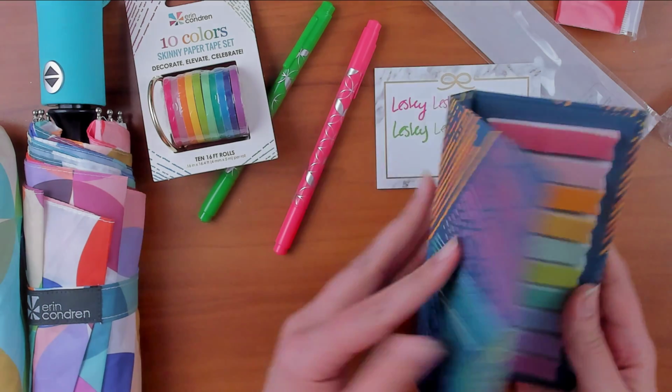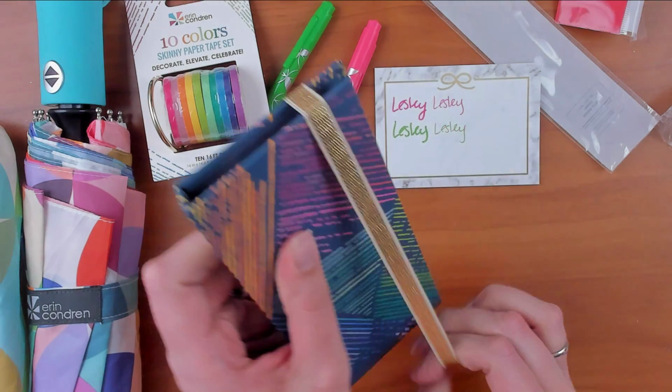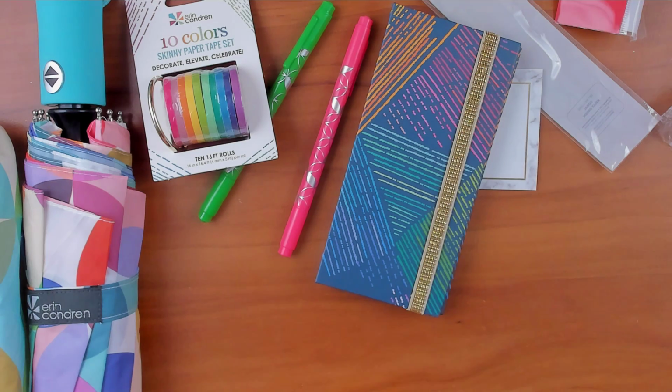I like that. And it's so fashionable. I love this little elastic band. I would have just liked the elastic band for my planner. Okay, so what I say that one was, that was a $14 value.